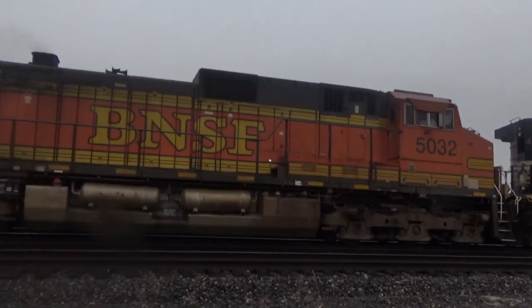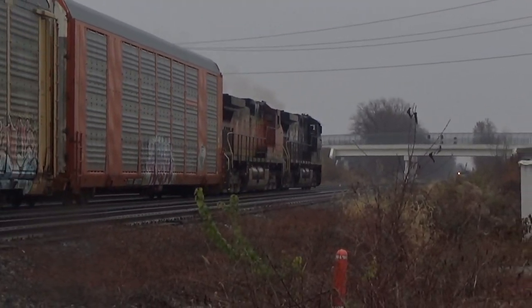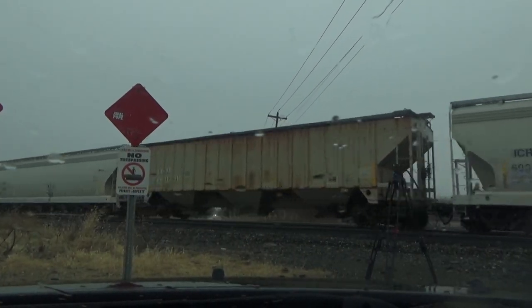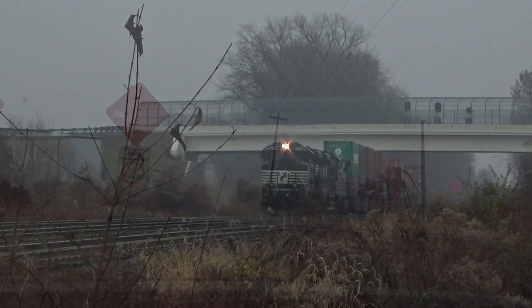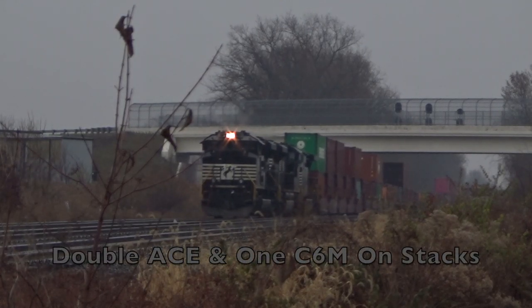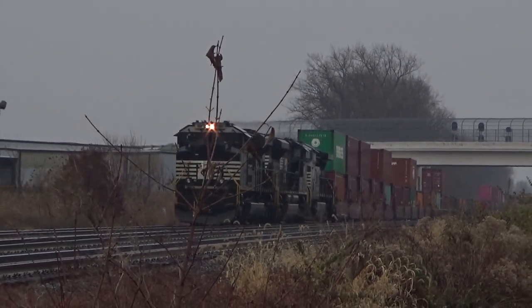What we are taking a look at here is BNSF H2, which is a Heritage 2, trailing second on this manifest bound for Conway, gentlemen. The only thing is I did not get out of the car. I did not film the whole thing because, well, a BNSF is a BNSF. I've seen a BNSF a lot of times. It's foreign power, though, but whatever.